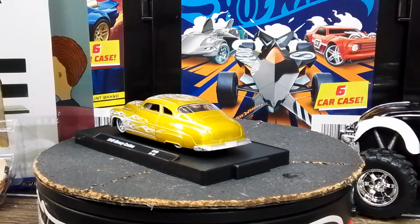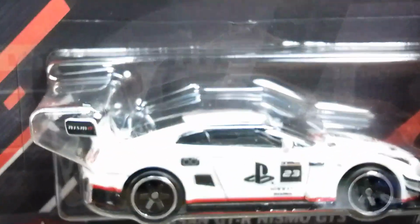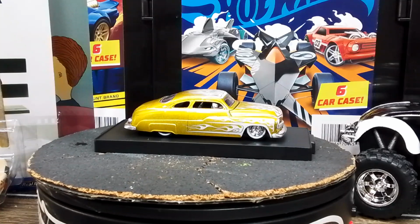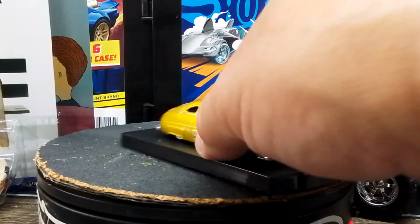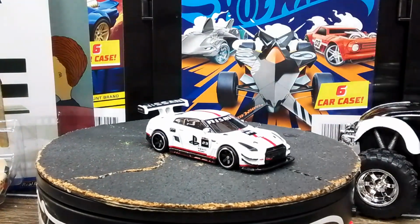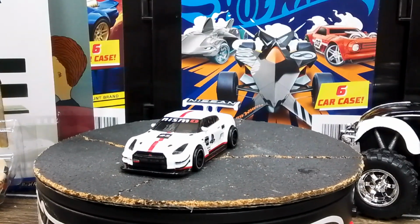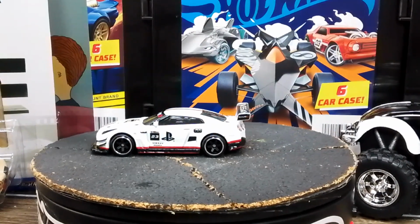And oh shoot, we're already at 8 minutes. So I do want to open up this GTR. I just really want to open it up because I do have a couple other cars like this that I want to put together in my race team box. And I think that, wow, that thing is just stinking nice, man. I don't know what to tell you.